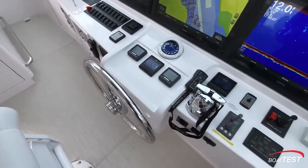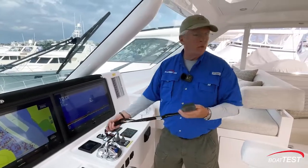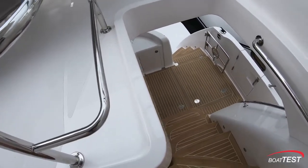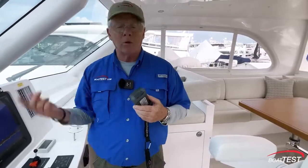We can also control the boat from the dockmate controller. Even though we have a clear view of the stern and the bow from this position, and as I look down the companionway I can see the stern, but why not use the dockmate controller so we can do it from anywhere on board?